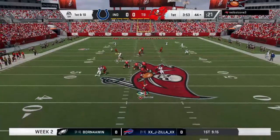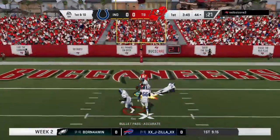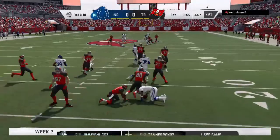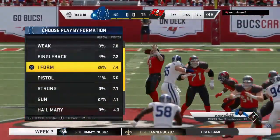They'll look to throw here on first down. Going for the deep ball. Oh, and this ball's tipped and intercepted. Good positioning, and it's picked off. And the return goes up to his own 17-yard line.